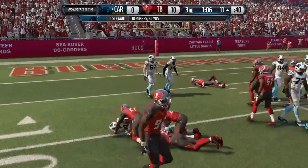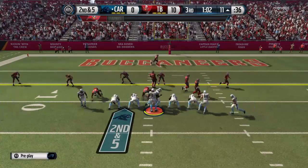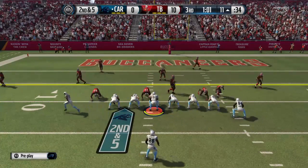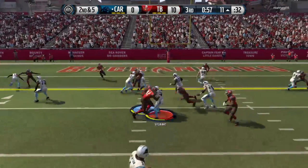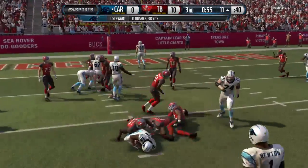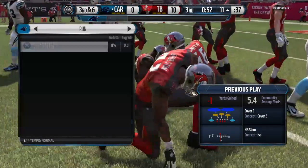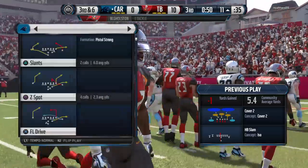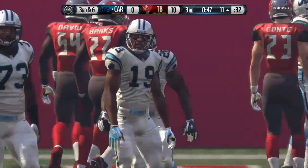Stewart's tackled down after a gain of 5. Marching down the field and taking their time. Now the offense in their hurry-up. Second down and 5. Takes it again. He's brought to a halt. The Buccaneers, yes, right on the defensive side that time. They thought it was going to be a run play. They were all over it, and they got in the backfield and made the tackle.